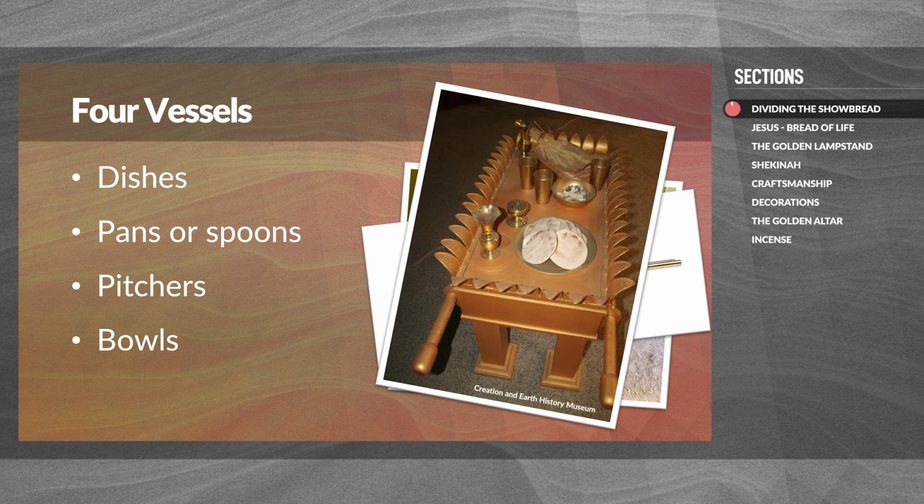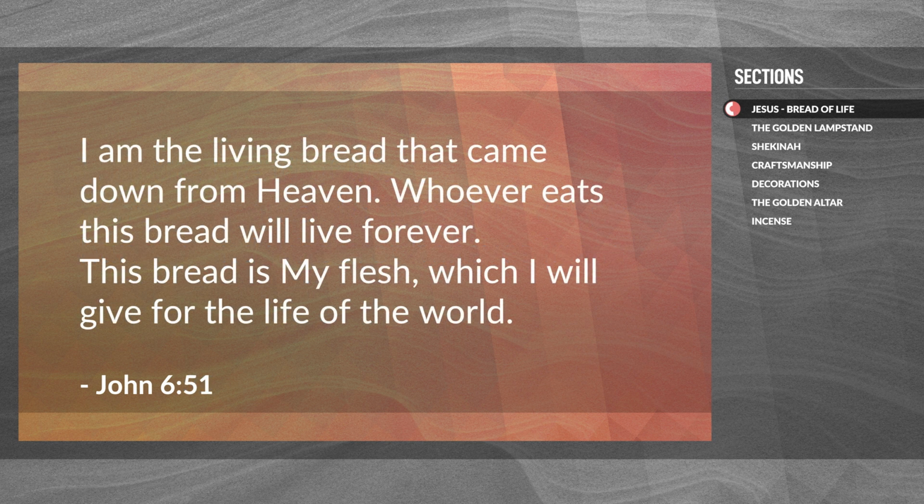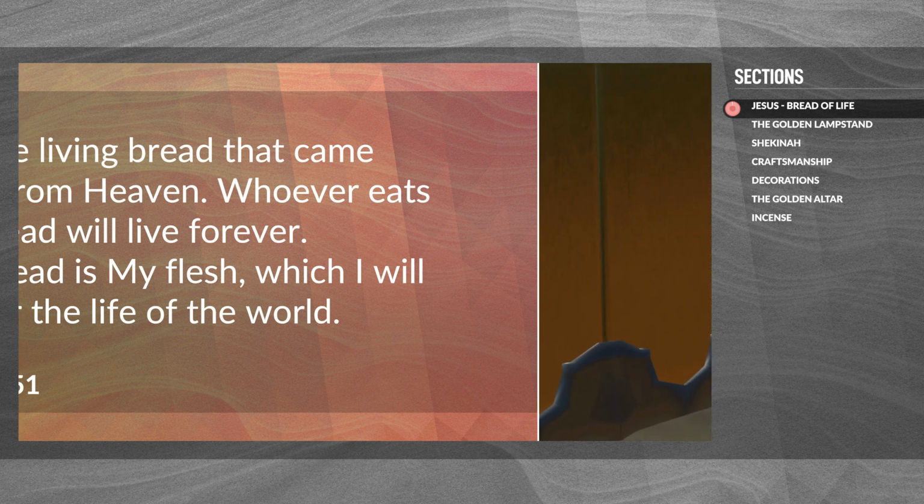Jesus became the showbread for Christians. We are allowed to feast on the true bread from heaven, God's Word. "I am the bread of life. Whoever comes to me will never go hungry, and whoever believes in me will never thirst." John 6:35. Jesus became showbread. John 6:51. "I am the living bread that came down from heaven. Whoever eats this bread will live forever. This bread is my flesh, which I will give for the life of the world."